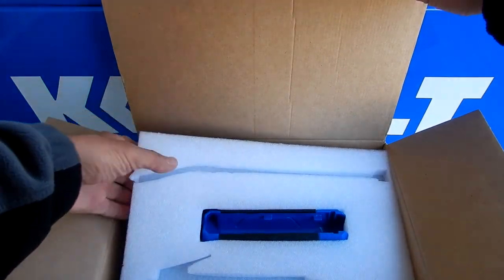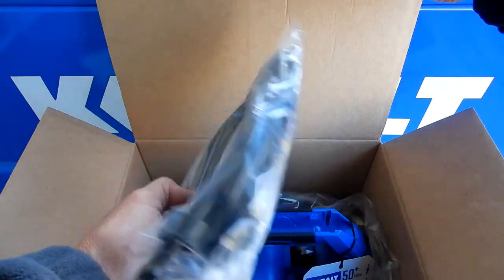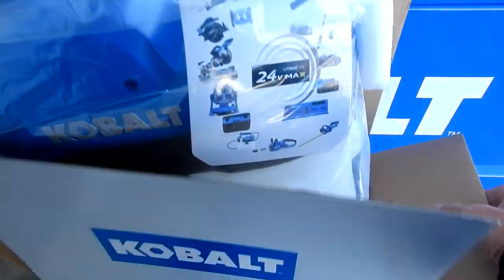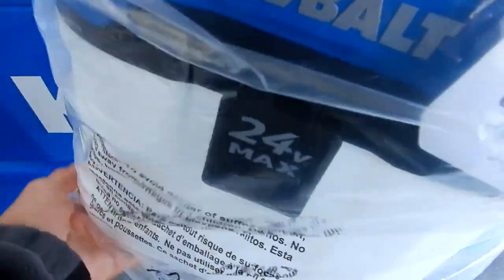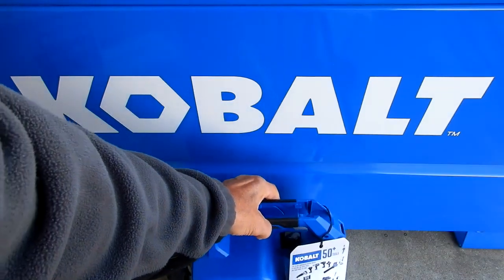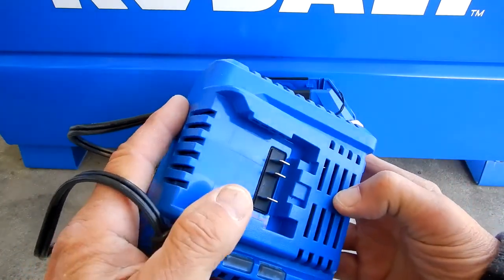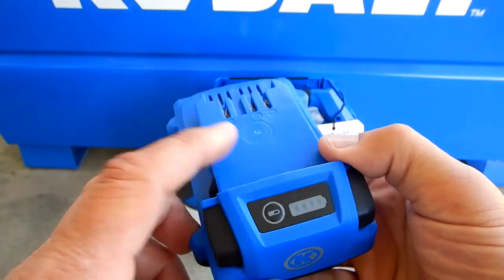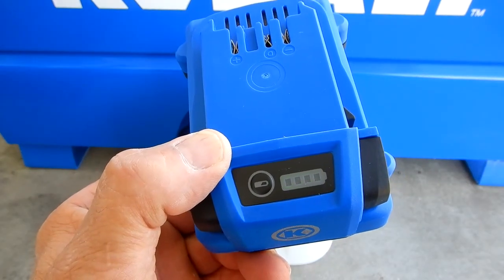And let's pull the top piece off. And there's the inside. Okay, we've got everything here. Here are your hoses, your shoulder strap, and the unit inside. By God, there's a charger and a battery. Wow, I did not know that it came with that dang battery, or didn't recall. So here's the charger that you get, and here's the battery. It's a 2 amp hour 24 volt. And I'll charge that. You always want to charge your batteries full before you use them.